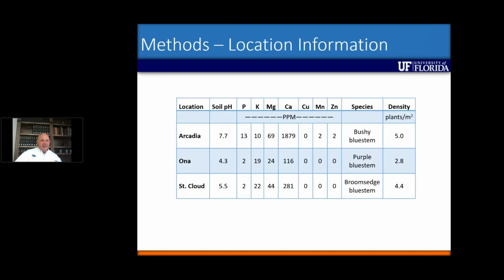So this is what our soil characteristics looked like before applying any fertilizer whatsoever, as well as the species that was present at each location. At Arcadia, and actually I have a typo, that should be a pH of 7.8, and very low P and K values and hardly any micronutrients. And that was the bushy bluestem. This is the one we typically see along roadsides because the soil pH is also so high on roadsides as well. And we had about 5 plants per square meter at that location.